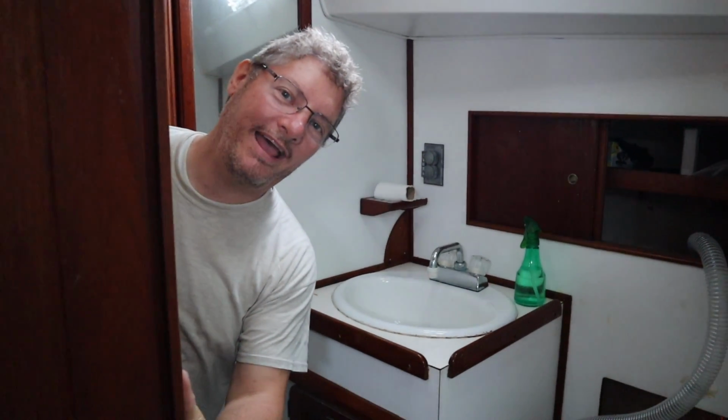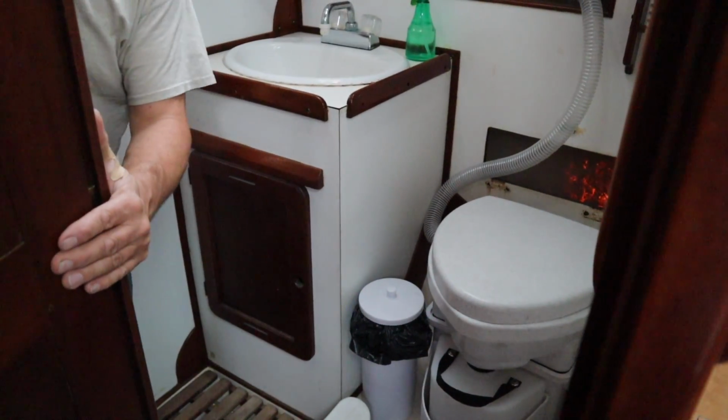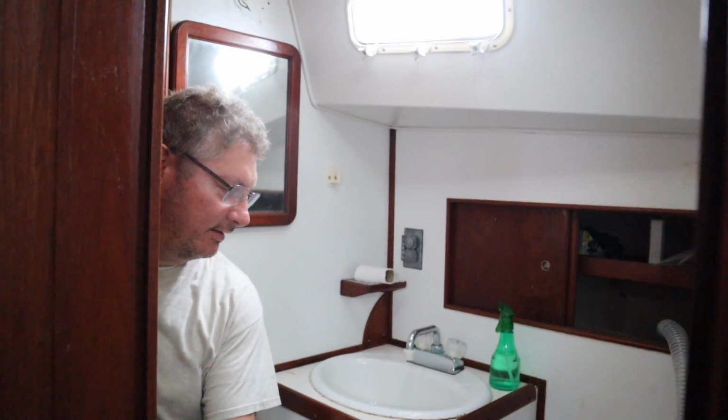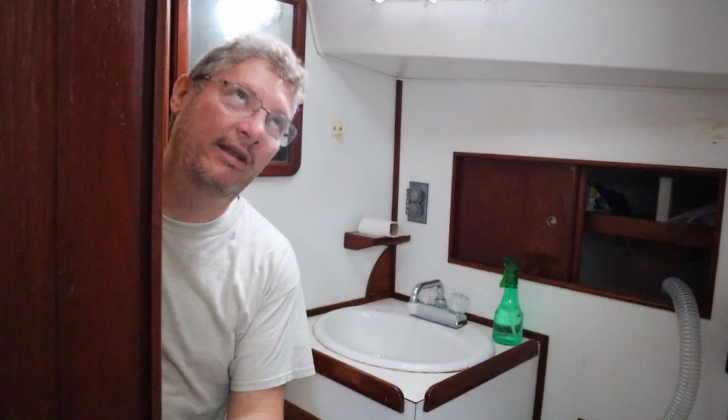The forward head. We have one active composting toilet in here right now that we use mainly for the kids while we're working on the boat. But it gives us something so we don't have to keep running over to the marina bathroom all the time.